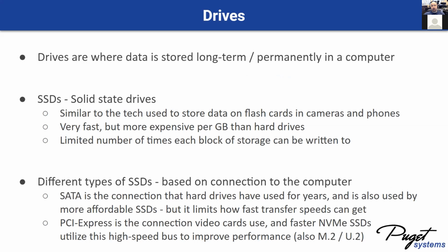That's the same connection that video cards use or other expansion cards in a computer. There are solid state drives available that use those same expansion slots, just like a video card. They look like a smaller one, usually without a fan. And there's also a couple other connectors that use that same PCI Express data pathway. You'll see them called M.2 or U.2. Those are two different types of connections that also use that.